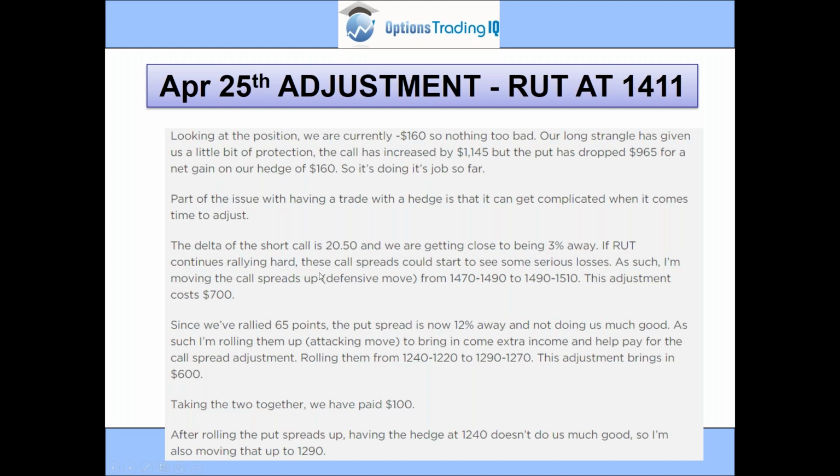If Russell continues rallying hard, the call spreads could start to see some serious losses. As such, I'm moving the call spreads up, a defensive move, again moving them up 20 points. This adjustment costs $700, similar to the last example. Since we've rallied 65 points, the put spread is now 12% away and not doing as much good. As such, I'm rolling them up, another attacking move to bring in extra income and help pay for the call spread adjustment. So again, we've rolled them up 50 points this time from 1240 to 1290, brings in $600. So together, we've paid $100 for the adjustment.